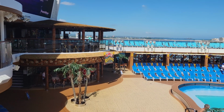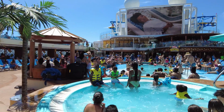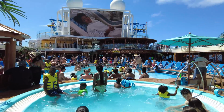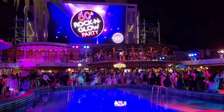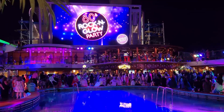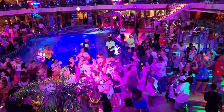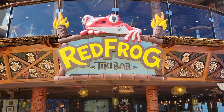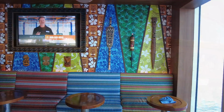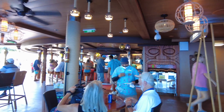You can enjoy your food while watching all the excitement at the beach pool. This is a fun pool, but it gets busy. They have games and activities here during the day. They also have live music, and this is where they had their 80s party. That was absolutely amazing, and we now know to bring our own clothes to dress up for the 80s parties next time. The theme of the Red Frog Tiki Bar tied in great with the beach pool here. It was a nice place to sit down with your lunch and have a drink. They are there for all of your poolside drink needs while enjoying the sun.